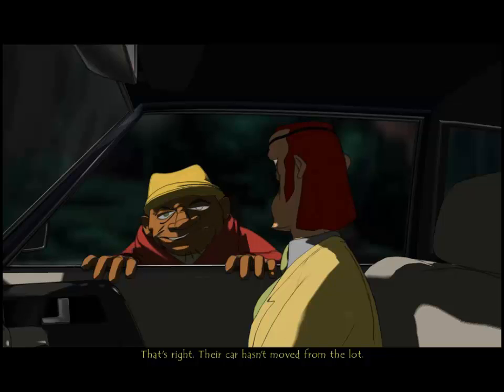That's right. The car hasn't moved from the lot. We can wait here until they come out and grab them. Without the car, they could have escaped in some other direction. Nah, I won't run the risk of having them get away again. Let's go after them. You wait here, Bob, and watch to see if the cops show up. Okay, Gustav. Whatever you say.